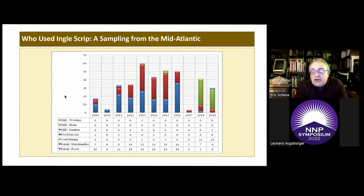From there, the Ingle brothers saw that there was a gold mine in selling Scrip to coal mines. Previously, coal mines used things like punch cards and paper script and a lot of similar accounting practices. They were also rife with abuse, especially given the somewhat captive nature of the residents and the employees at a remote coal camp deep in the mountains.